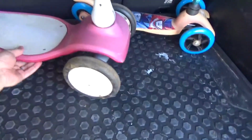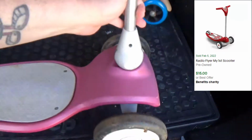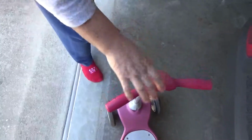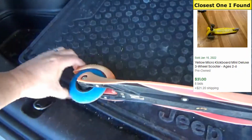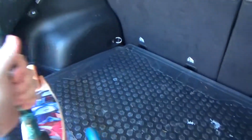This was also with it. Who knows what this is. It says it right there. Radio Flyer. Okay, so this is a Radio Flyer. It too is nasty and dirty. But anyway, that should, oh, that folds down too. Okay, so that folds down, so that'll make it easy to ship. And this one here, I bet, unscrews. And this is a Power Rangers. Oh my goodness, this is a Power Rangers. It has the brake on it. So yeah, that's absolutely incredible.